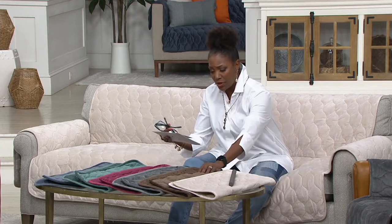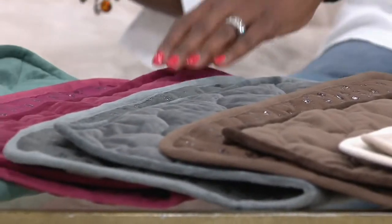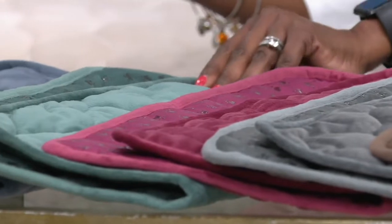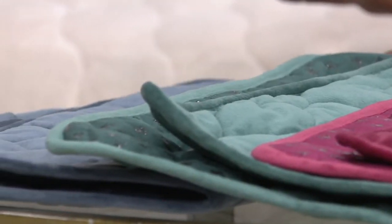Color-wise, we're offering you this really pretty taupe. We have it in the dark chocolate. We have it in the gray. We're offering a beautiful wine. This is the green. And then the olive, we finally also have it in the deep blue.